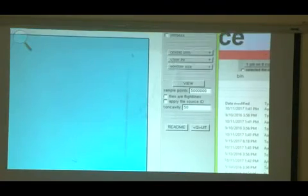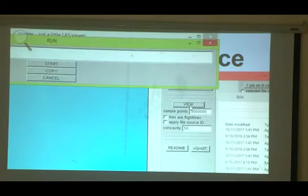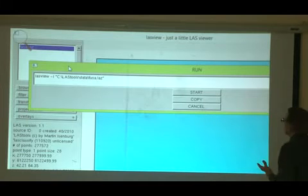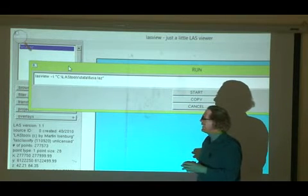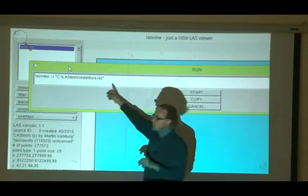In order to actually view, you have to press this view button here. Press it once, and another box comes up. And here you see the actual command line that is executed in order to start the viewer. I didn't immediately start it. I want to first show you the command line. And that's one of the nice things about my GUIs. My GUIs teach you the command line.